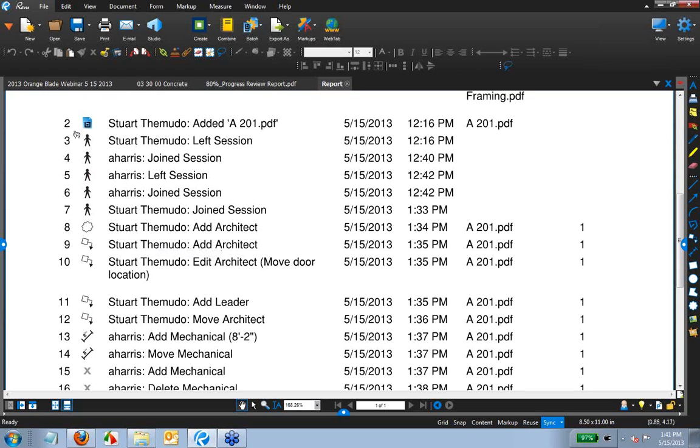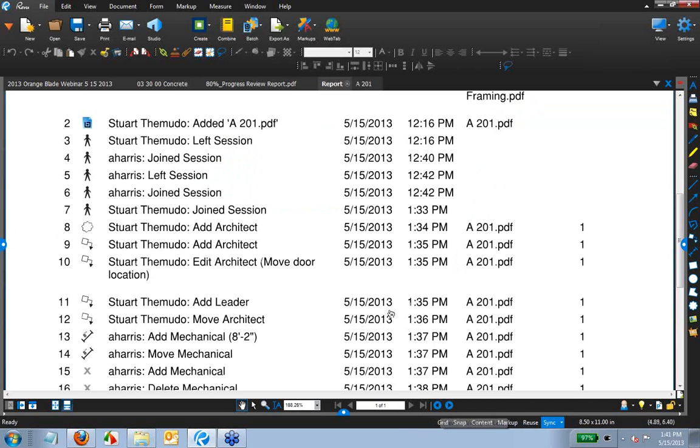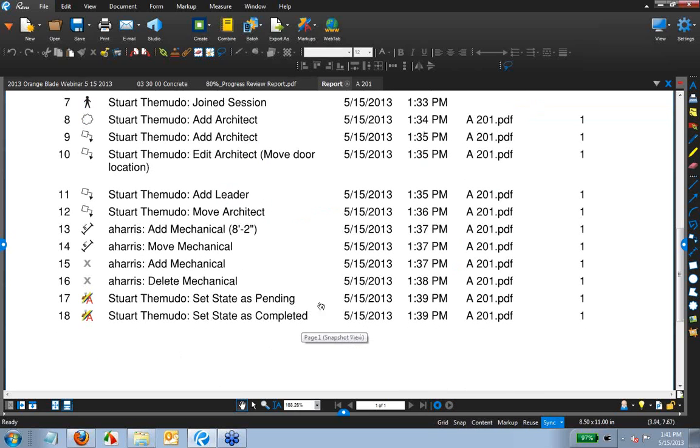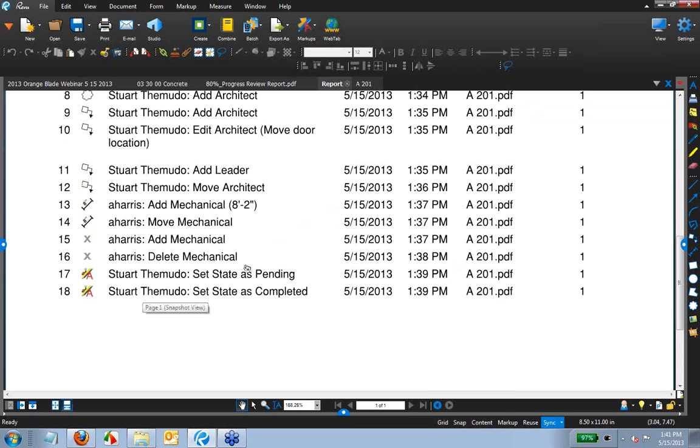These are also numbered for you as well as hyperlinked. So think of it as like meeting notes on steroids. If I want to see where this cloud was created by Stuart Samuto, I click on it. It'll take me to that location from that Studio session so I can see exactly where that cloud was made. I use my previous view button at the bottom to get back to that report and continue my browsing of the report from that Studio session.